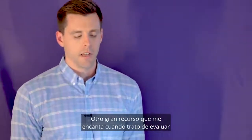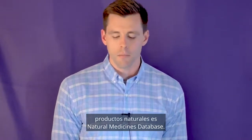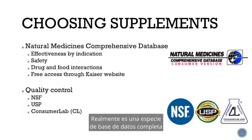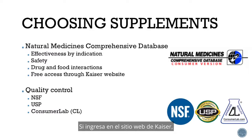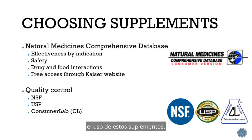Another great resource that I love when trying to evaluate natural products is this natural medicines database. It really is a comprehensive database of the effectiveness of these products, safety, drug-drug interactions, drug-food interactions. And we actually have free access, everyone does, through the Kaiser website. You can find a link to natural medicines through that, and there's a consumer access version. So it's very useful when trying to evaluate the use of these supplements.